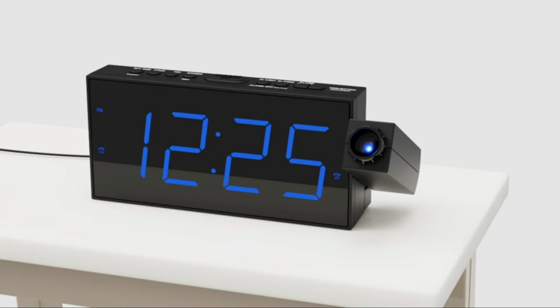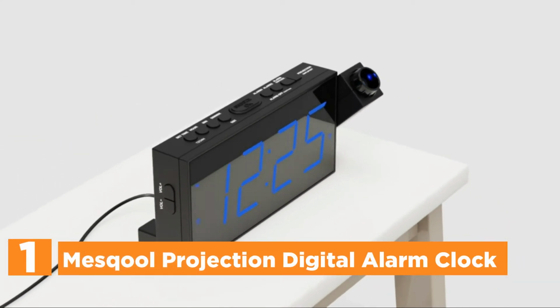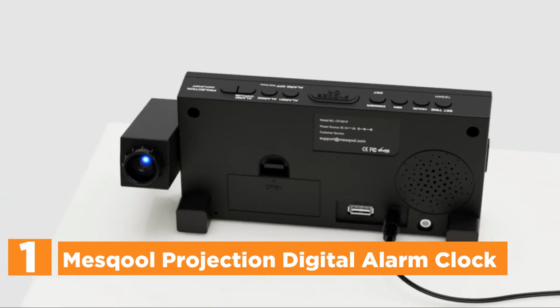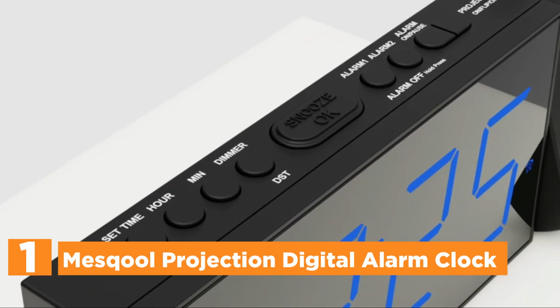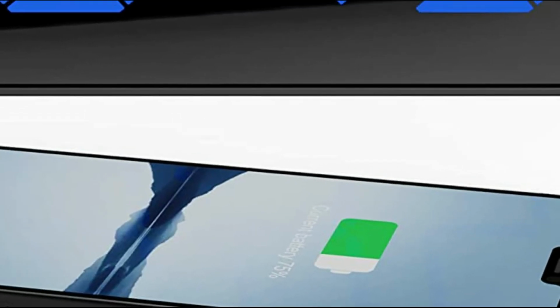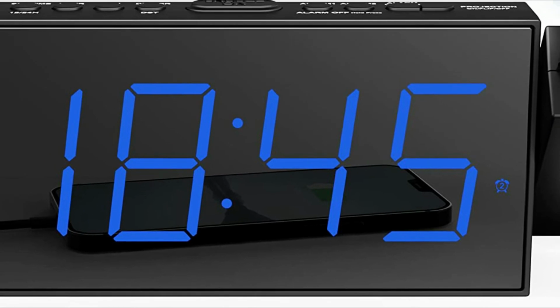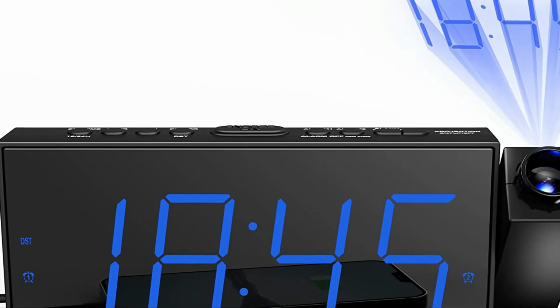The top one on our list, Muscle Projection Digital Alarm Clock. The clock is fitted with a 350 degree rotating, pivoting projector. It projects the crystal clear time on the ceiling or wall at an ideal projected length that ranges from 1.6 to 9.8 feet, which allows you to read it while sitting on your mattress. To increase the clarity of the projected image, you can rotate the focus ring on the clock to the right angle.